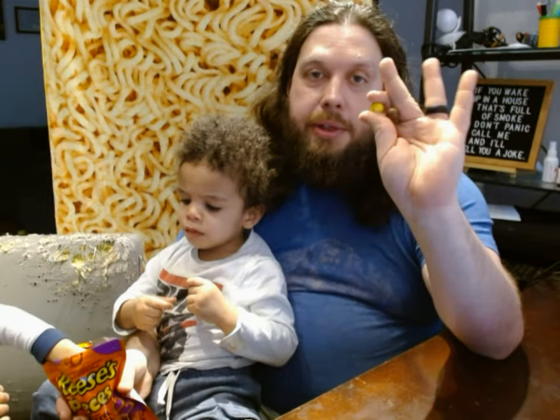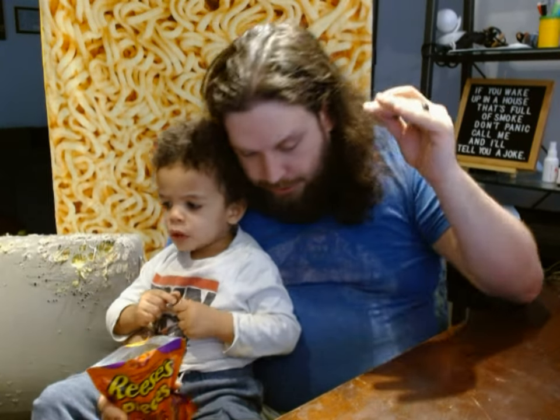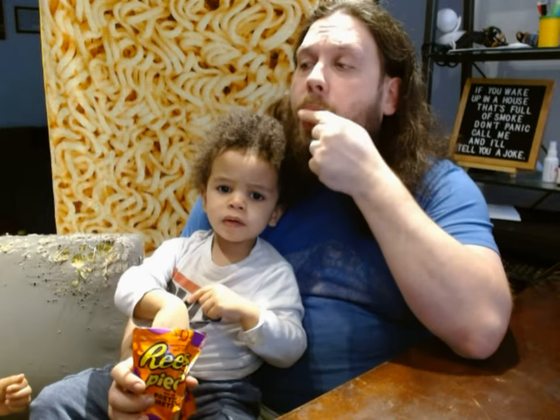So again, they come in the typical yellow, brown, orange colors. There's definitely some more peanut butter candy that dropped down here because now the dog is digging under my feet. They have the pretzel.